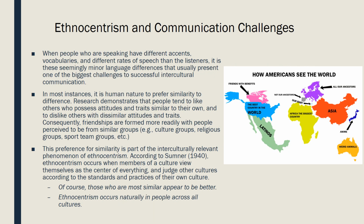So, when people who are speaking have different accents, vocabularies, and different rates of speech than the listeners, it is those seemingly minor language differences that usually present one of the biggest challenges to successful intercultural communication.